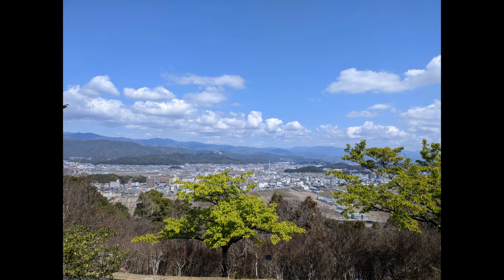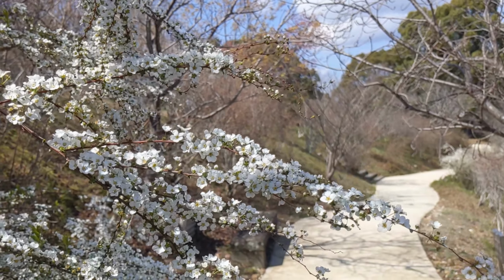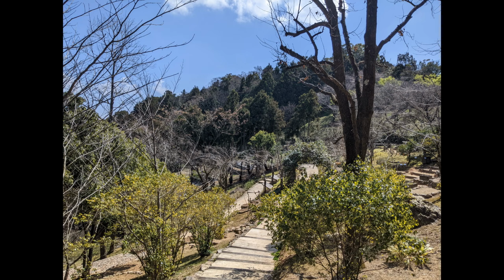The gardens were on the top of a massive hill. But thankfully, there was a bus that took you right to the top, because if I walked all the way to the top, I feel I would not have enjoyed the garden at all, because I would have been dying and instantly wanting to go back home.